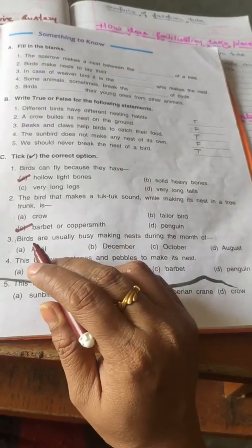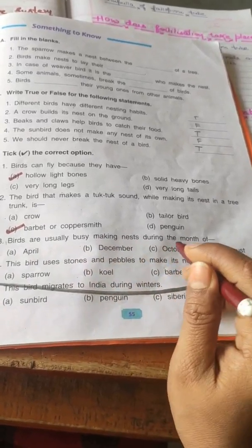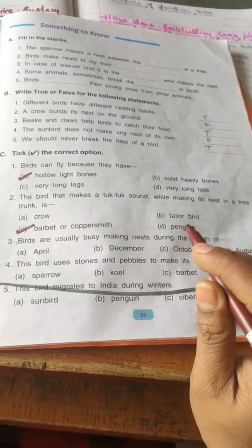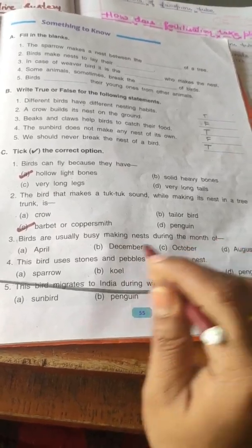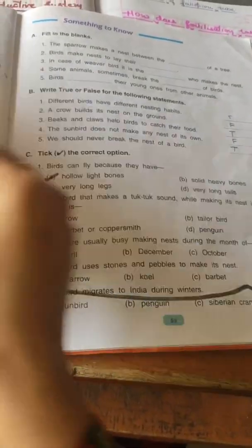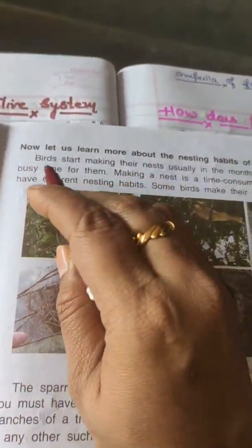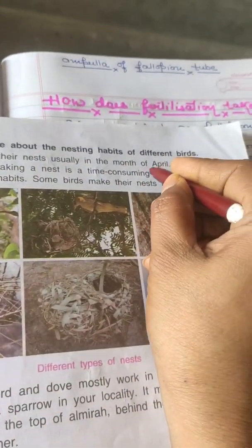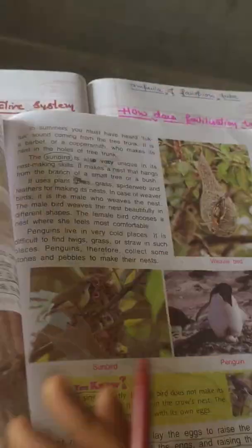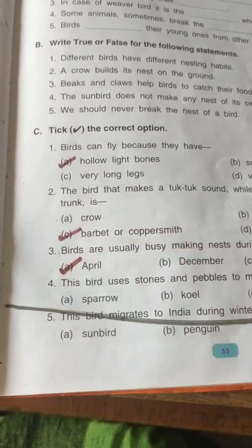Number 3, birds are usually busy making nest during the month of which month? In the book it is given April. Check it. Yes, it is here. The birds start making their nest usually in the month of April. Most of the birds start building the nest in the month of April. Mark it. Option A, April.